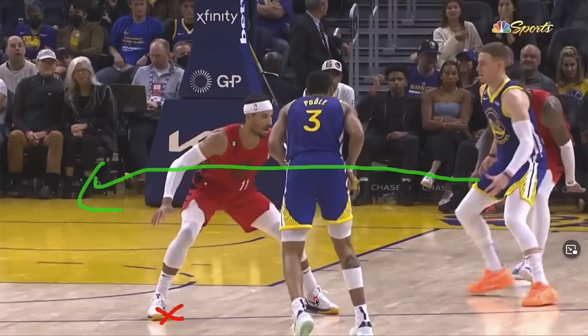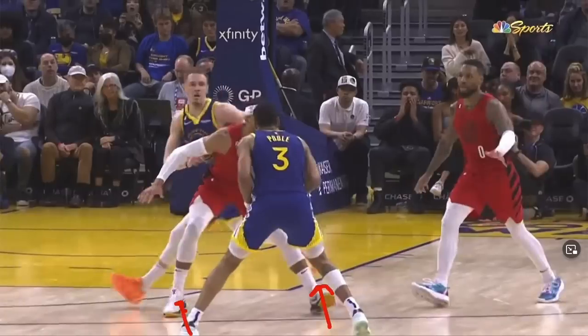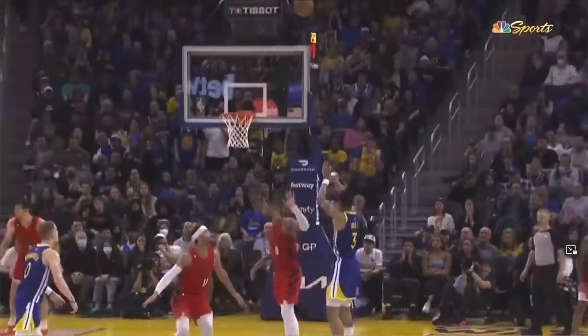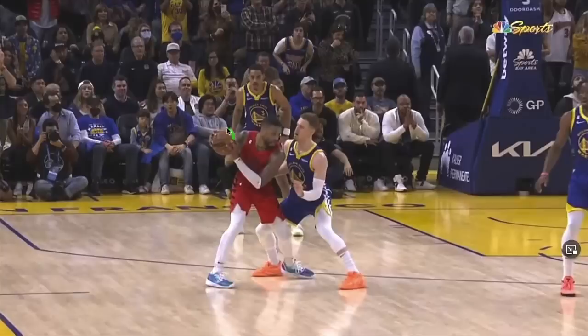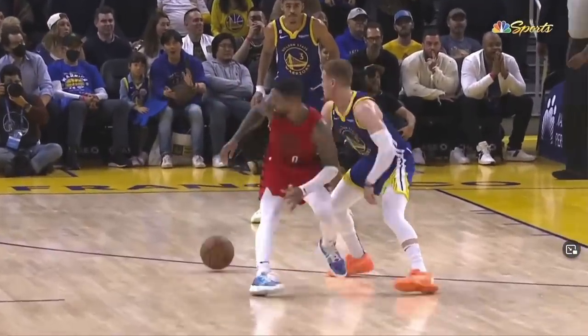The defender, you can watch his feet. It's very sad. One step back, two steps back. Damian caught guarding nobody. Poole gives himself a green light. This steal is kind of nuts. Dame is protecting the ball. DiVincenzo just reaches around and whacks it out. I believe you have my property. Doink.